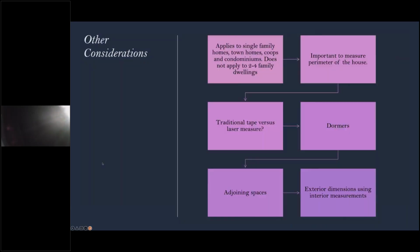Clear, right? So some other considerations: this ANSI method applies to single-family homes, townhomes, co-ops, and condominiums. It doesn't apply to two-family dwellings.